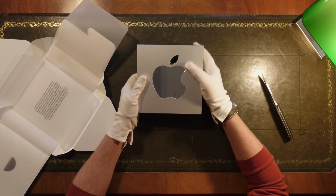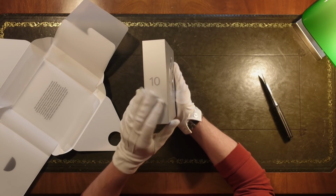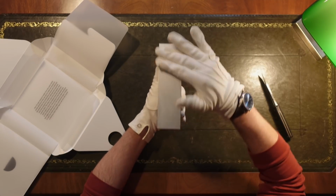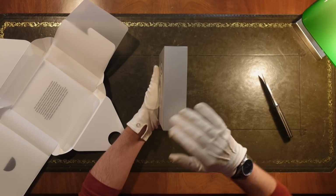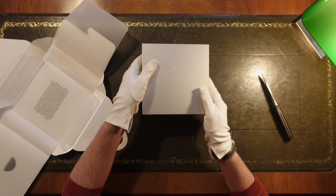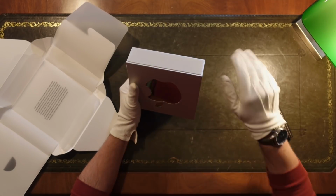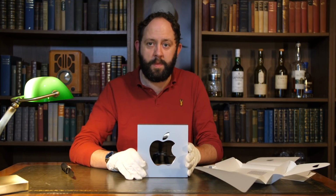Well, look at that. 10 years there. There we are, Stu Thomas, December the 4th, 2020. What have we got on this side? Nothing again. This is a cold block of aluminium. You can see my fingers leaving a bit of a condensation imprint on there. Then on the back, nothing on the back there or the top. We've got a bit of a soft pad on the bottom there so it can stand up like that.